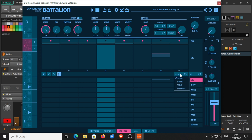You have here sync function, free trigger and re-trigger. Then you can here fill in your sequences. Here trigger your sequences on top. And then you have solo mute here, so that's a little bit the same as the channel faders that you have in Rhythmics. There's here a randomize button also.